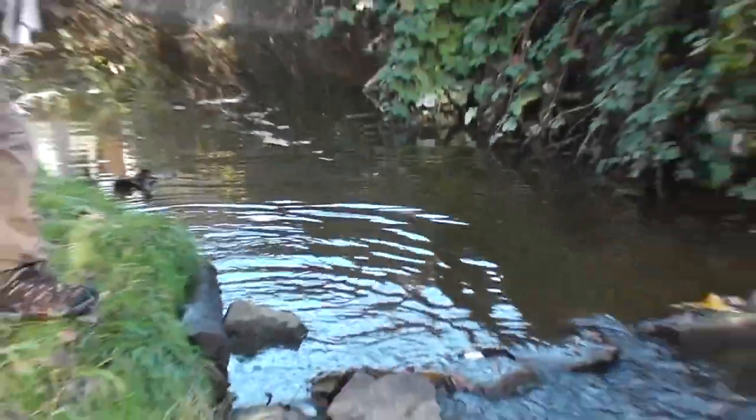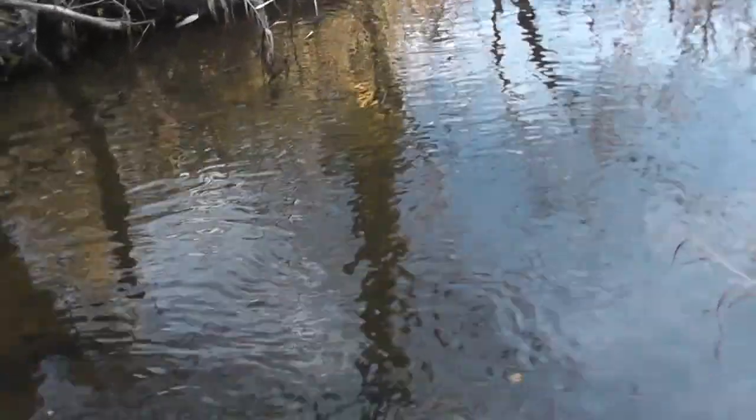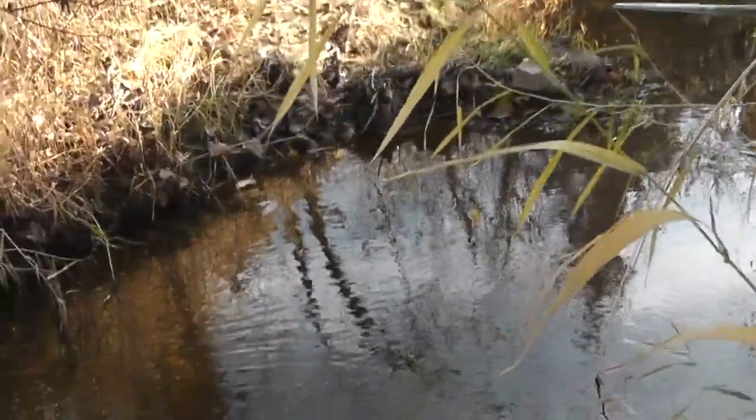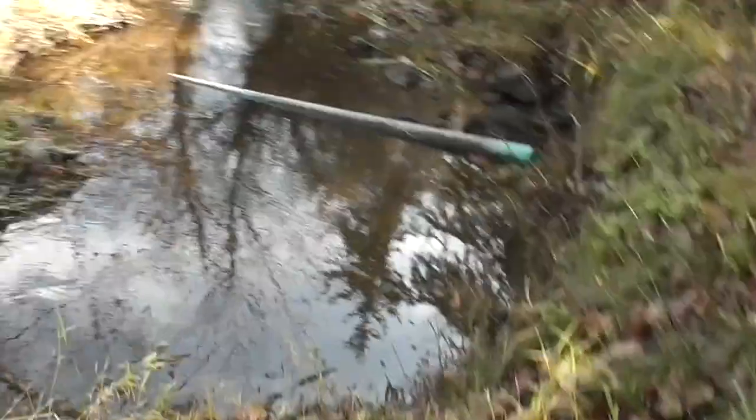So yeah, this part of the creek is where we used to clean. This is where we started our bridge rent cleanup, and now we have obviously moved it downstream a lot more. You can see the water is flowing and it is much, much healthier than it was prior. Let's go down a little bit. So yeah.